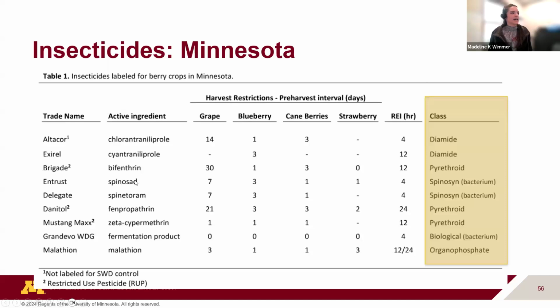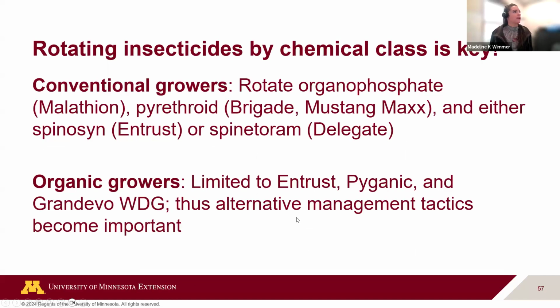And Entrust, which has the active ingredient spinosad, is one of the organic approved insecticides that has really been researched a lot by that OREI group that I mentioned earlier. The University of Minnesota has a couple of different rotations that we have recommended for conventional growers. This would be rotating organophosphates with pyrethroids and either some sort of spinosad or spinetoram. I'm not your chemical person when it comes to pronouncing those, so I apologize if I mispronounce that. And then for organic growers, there's a little bit more limitation, right? This is what really stimulated that research effort, that it's not practical on an economic level to be spraying something like Entrust as frequently as what might be needed.